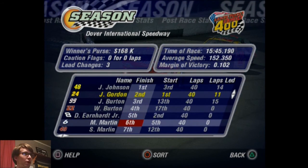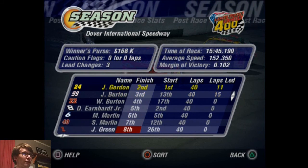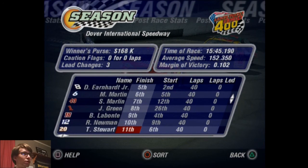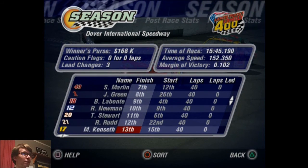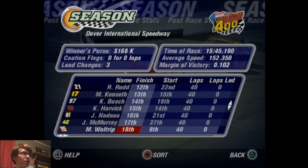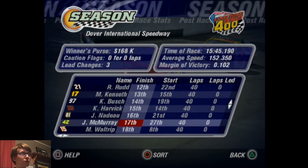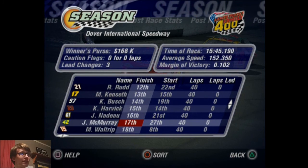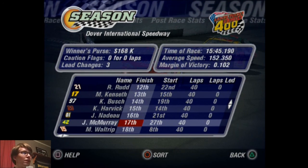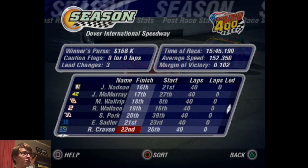Okay, Dale Earnhardt Jr. 5th, Mark Martin 6th, Sterling Marlin 7th, Jeff Green 8th, Bobby Labonte 9th, Ryan Newman 10th. Okay, Tony, my favorite driver right there. What else have we got? I don't know. Jamie McMurray is once again the rookie of the race, and I'm pretty sure that means he is now at the top of the table for Rookie of the Year. I don't know where Casey Mears finished.